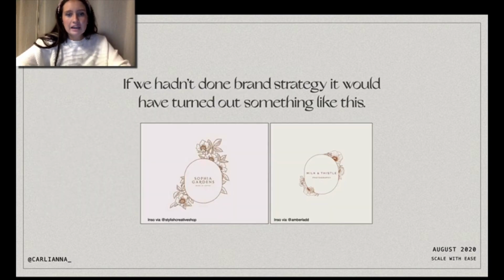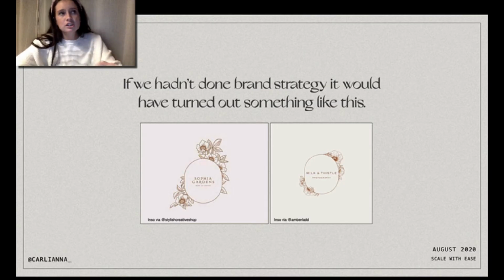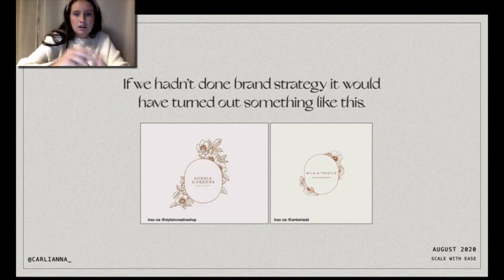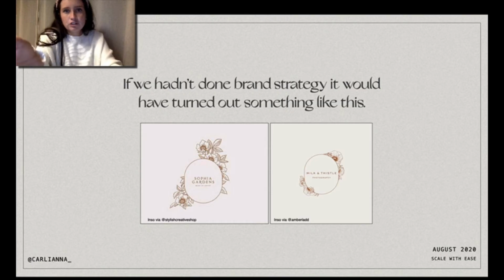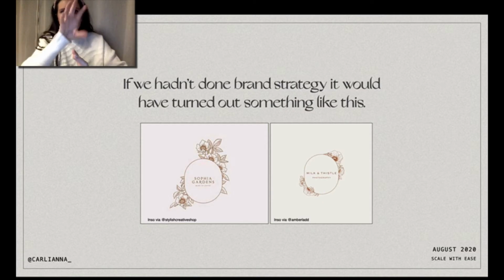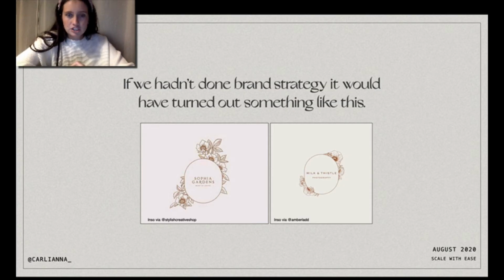And the reason why it didn't end up turning into something like this is because during the questionnaire and the Pinterest board, which I'm sure you guys have your clients fill out at the beginning of the process, where you're just like, hey, tell me about your stuff, tell me what you want, she was like, this is what I want. She had filled her Pinterest inspiration board with images like this, which is great. Again, beautiful.